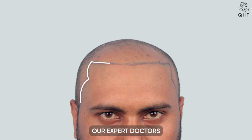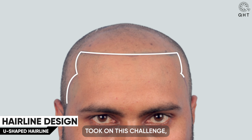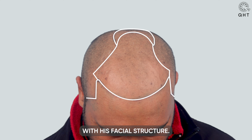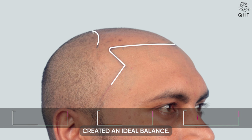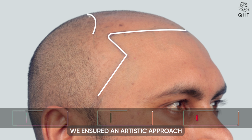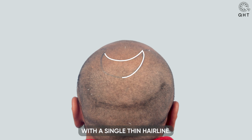At QHT Clinic, our expert doctors took on this challenge, planning a U-shaped hairline designed to harmonize with his facial structure. This custom U-shaped design, slightly lowered in the middle, created an ideal balance. We ensured an artistic approach with a single, thin hairline.